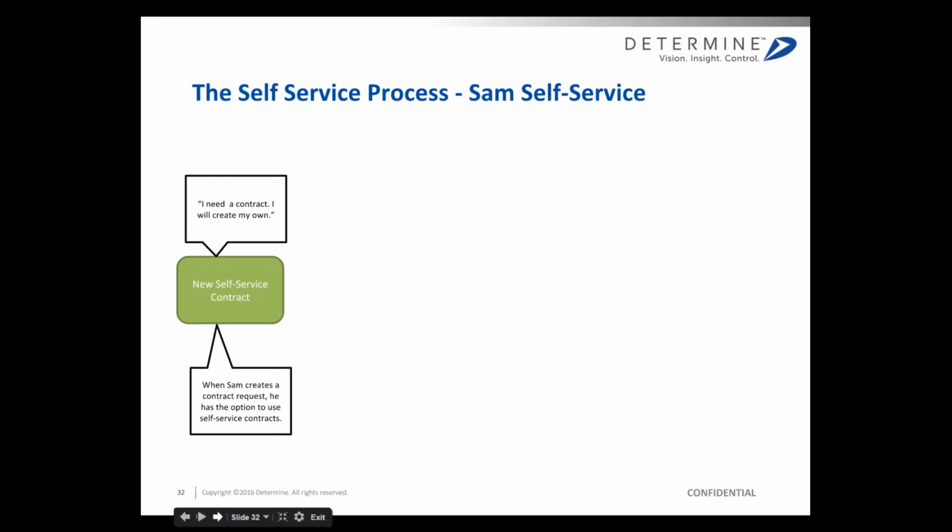All right, so if we take a look at the self-service process here, we're going to look at the in-depth, maybe you'd call it the worst case scenario, of the self-service user where everything happens all at once. So we're going to start off with that user. He needs to create a self-service contract. And so Sam, our user, is just saying, hey, I need a contract. I know what I'm doing. I'm going to create my own.